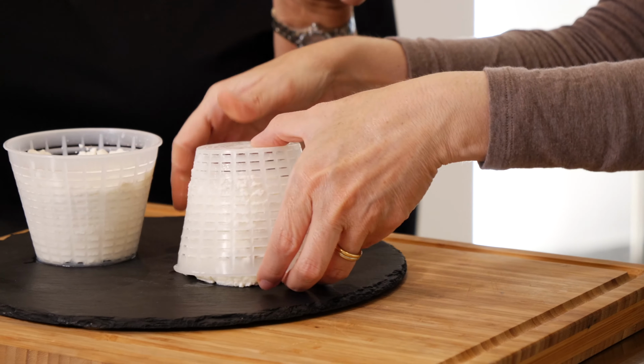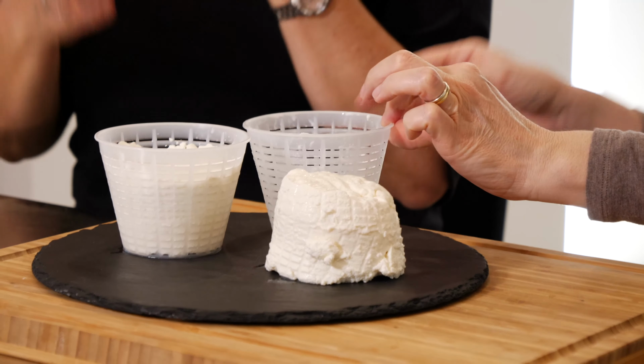Well, no, let me correct you. I'm correcting her. Depends on what milk it's made from. So if it's made with cow, it is a little bit more mild. If it's made with goat, it's got a little bit... You're right. It's got a kick to it. I'm right. So what did you do to this?